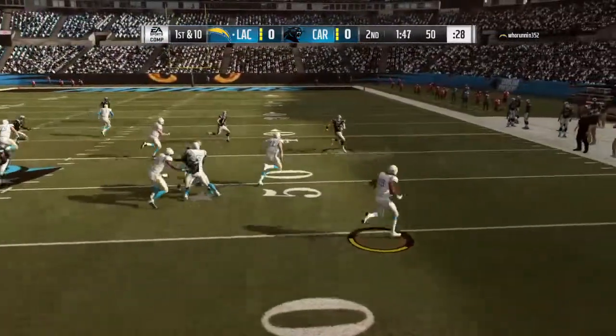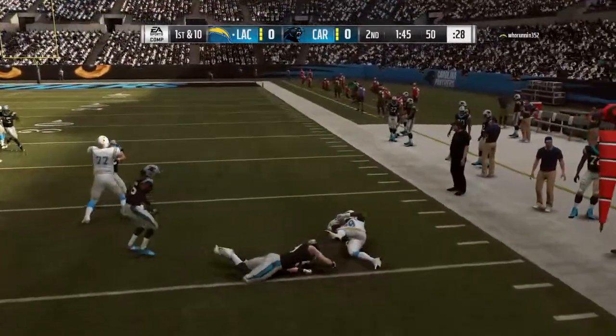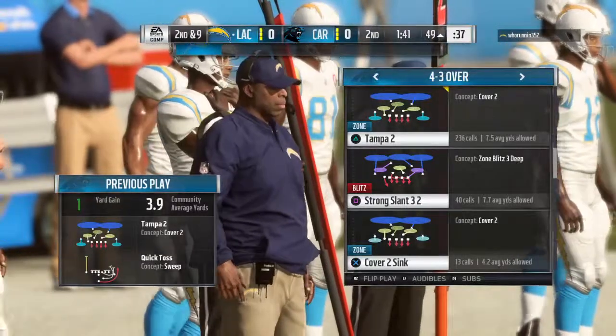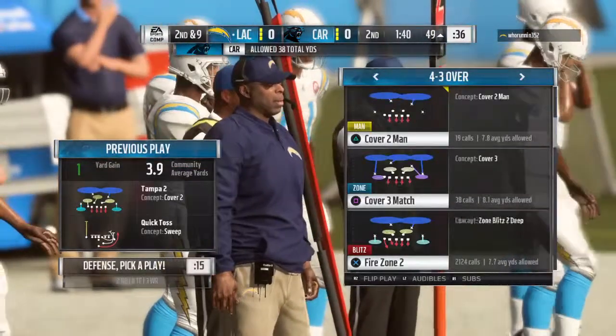Now they'll pitch it out. This is Gordon. And good penetration here. He'll get this down only to about the 49-yard line. In on the tackle there, Luke Kuechly.